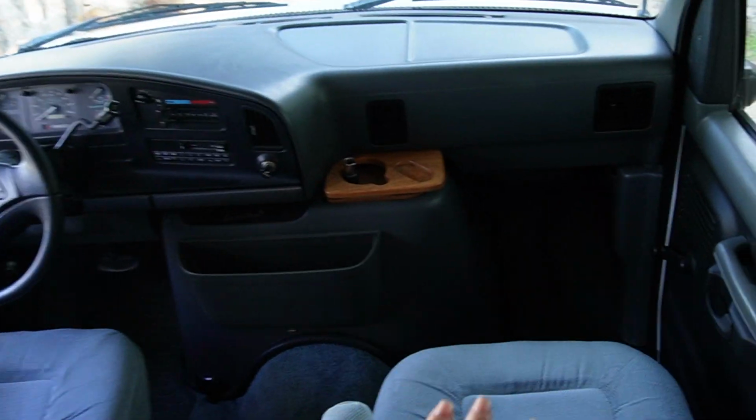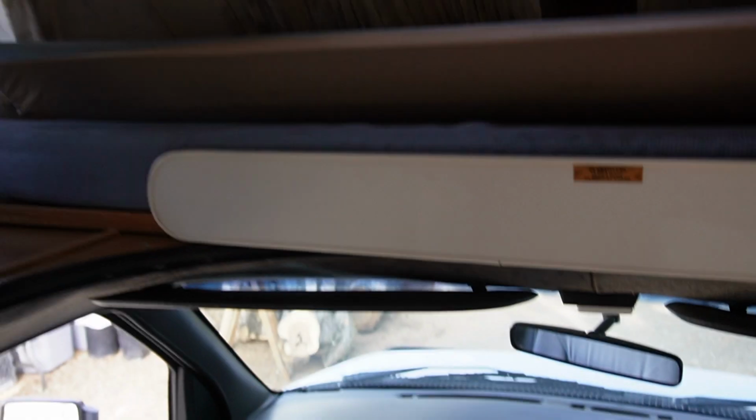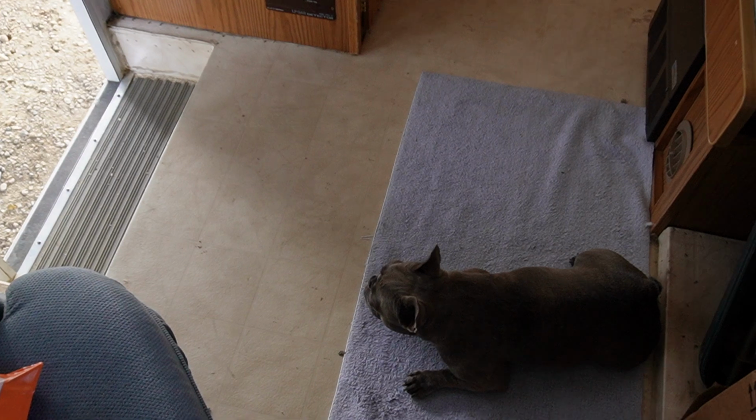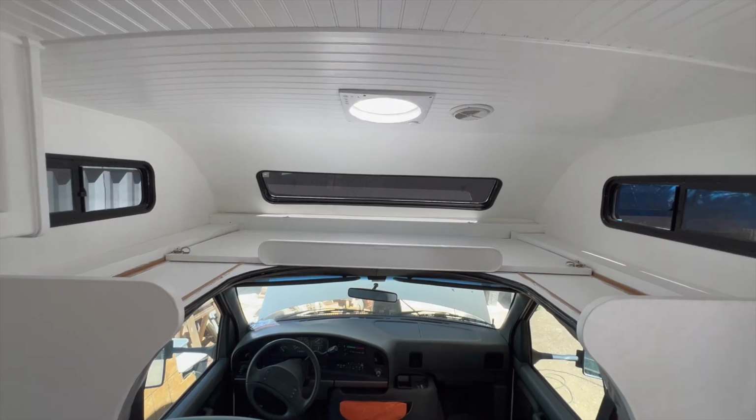Make Hudson a little area. Redo these. Then redo the bed too. And we're ripping all these out today. And all these out today. Hi Hudson, are you ready for an adventure?